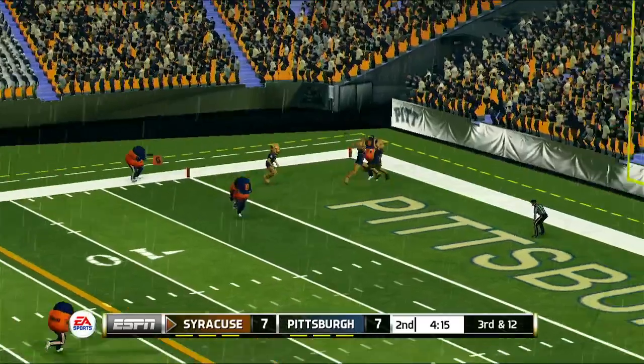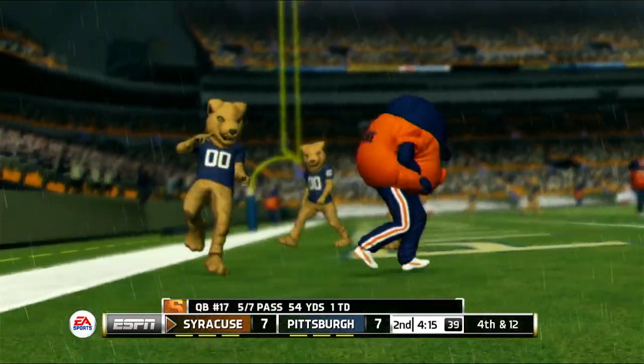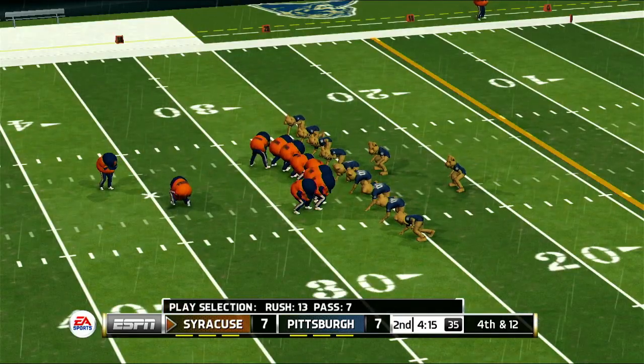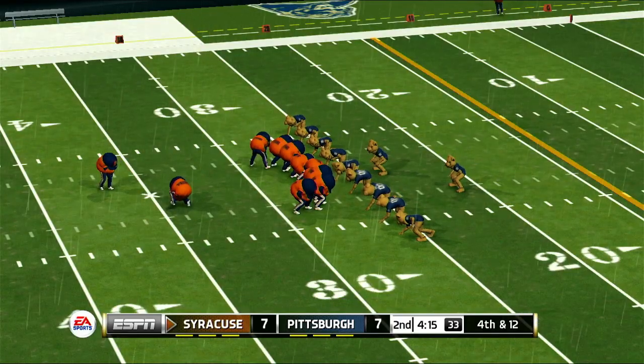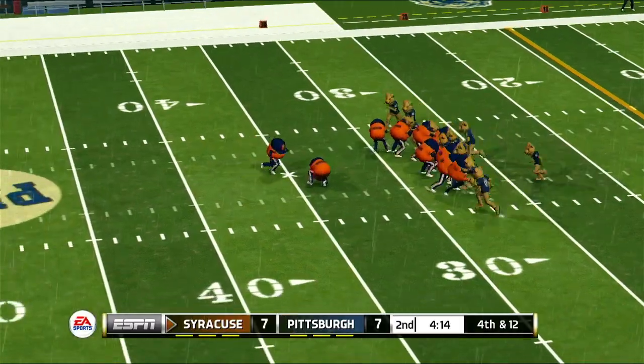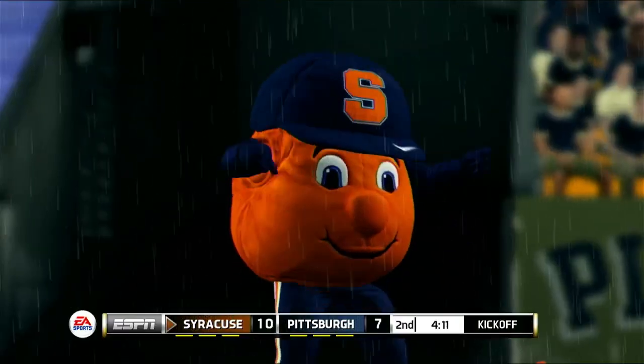Going for it all to the end zone. It's broken up. The coaches have to be ecstatic with that kind of effort from the corner. No quit, no getting beat on that long pass. Fourth down. They'll call on the field goal unit here for this long field goal attempt. Syracuse is looking to go up by 3. It has the distance, and it's good.